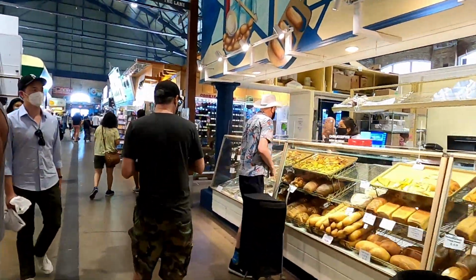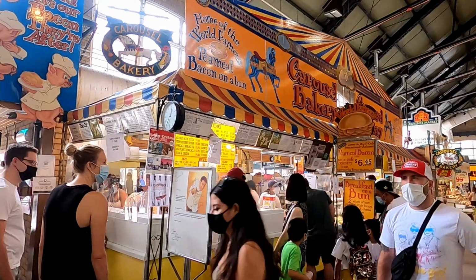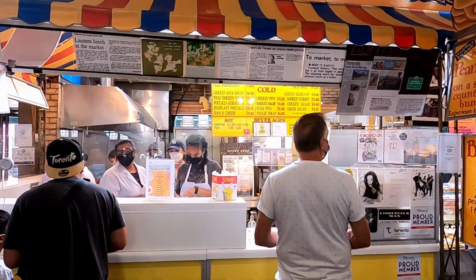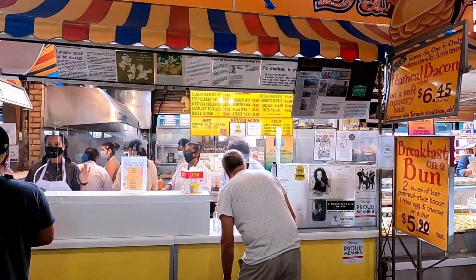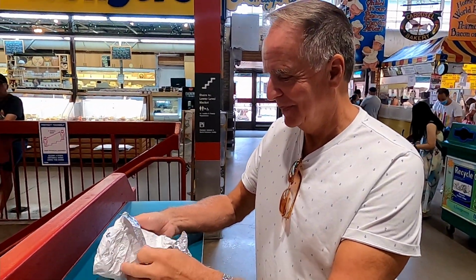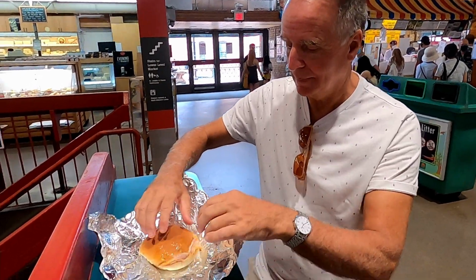One of our favorite places to eat in St. Lawrence Market is Carousel Bakery, which according to the sign is apparently home of the world-famous peameal bacon on a bun. After waiting in line, Tom got up to the counter and placed our order for a couple of their specialties. After paying and a short wait, our food was ready.